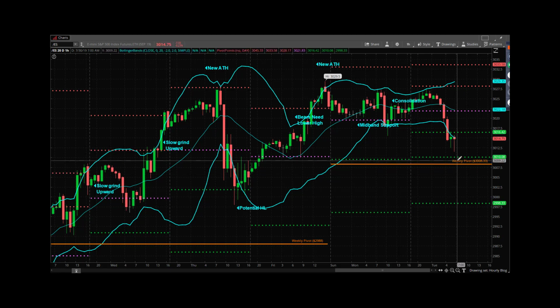If it gets down into the weekly pivot today, you're going to have to respect one of two scenarios. Either they're going to break it and convert it, and we talked about that a little bit yesterday. If that's the case, then the next place to go is two handles down to the 9-day here at 3,006, and then you're dealing with the daily midband, which is down at 3,000. If you break the weekly pivot hard or convert it to resistance, that's the next area that you're looking for. That's the one thing you've got to respect.